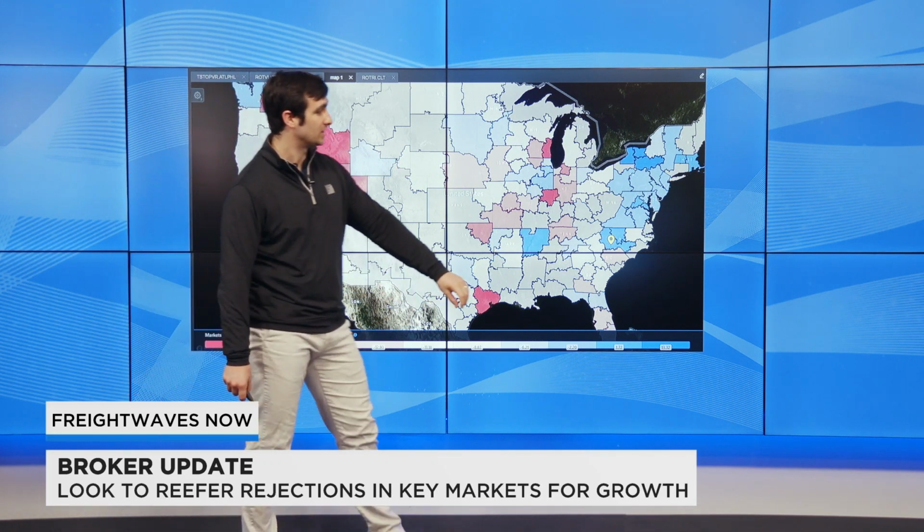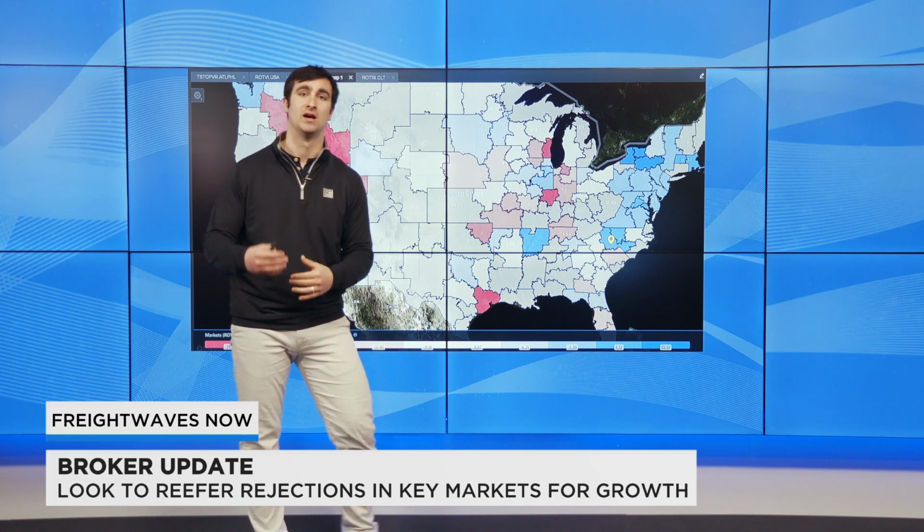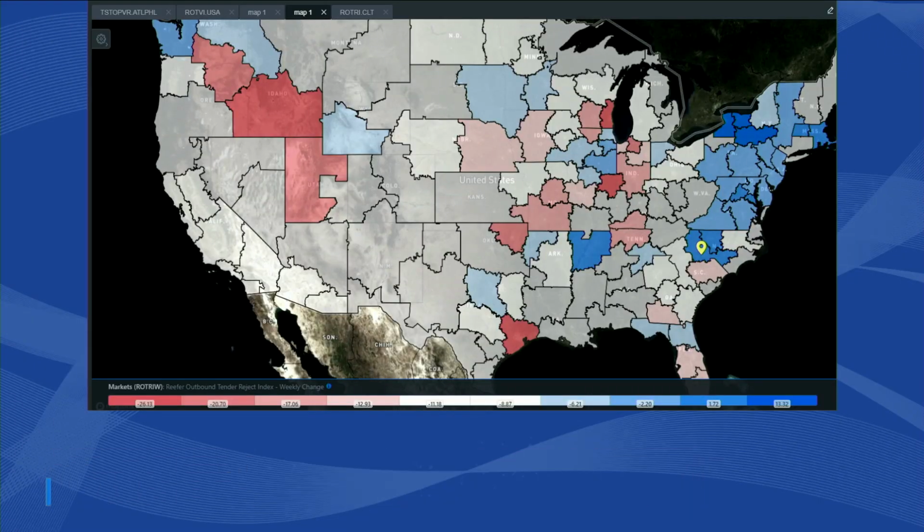Look over here in the Northeast. Pretty much from the Carolinas up is nearly all blue. That means that the 7-day change of reefer tender rejections is increasing. So while volume levels are falling nearly across the board, outbound volumes, rejections are still going up in a lot of those Northeast markets. What that means is there's just less freight going into those markets, so there's less carriers to supply that outbound volume.